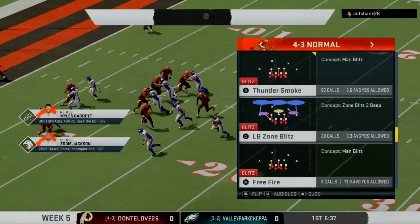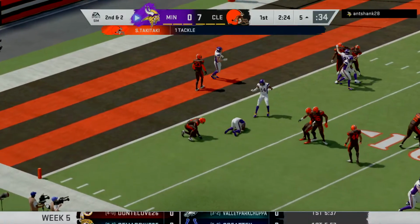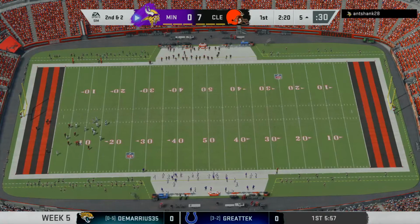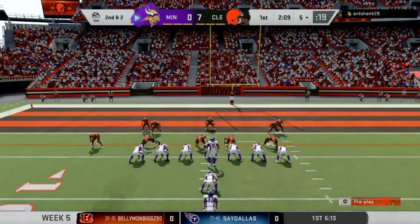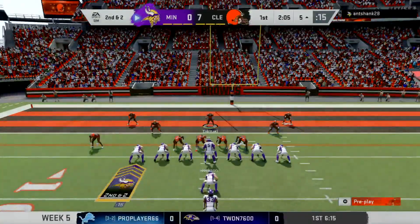A nice sizable gain. 8 yards on the pickup, and now they'll have some options on second and short. 8 yards on the pickup brings up 2nd and 2 at the 5-yard line. 8 yards the gain on that last run. Here's second and a couple. Here we go.